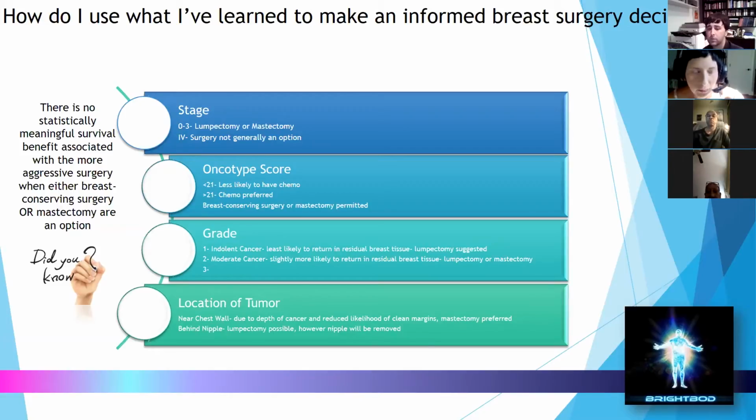of that fact. People tend to believe that having your breast removed means that you're not going to have a recurrence. Get all the breast tissue out and I'm going to be golden. And it's just not true.